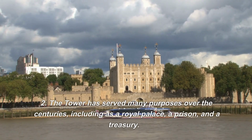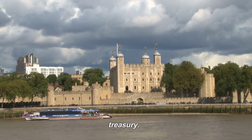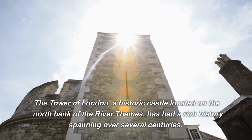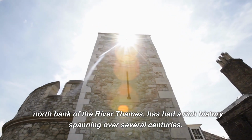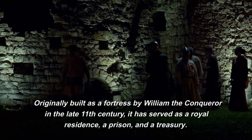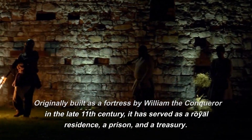2. The tower has served many purposes over the centuries, including as a royal palace, a prison, and a treasury. The Tower of London, a historic castle located on the north bank of the River Thames, has had a rich history spanning over several centuries. Originally built as a fortress by William the Conqueror in the late 11th century, it has served as a royal residence, a prison, and a treasury.